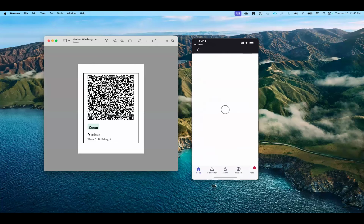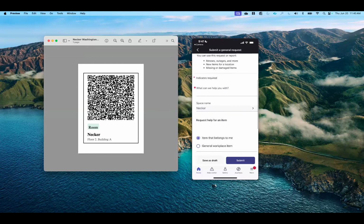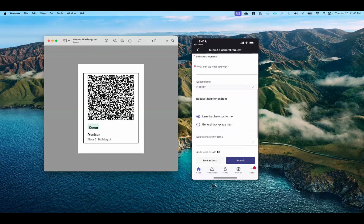And now I'm just going to submit that request. You can see it brings me to that same form we just had, right? That same thing. But what it's done is it's pre-populated the location. I don't have to go down and pick what the location is. The QR code immediately lets me know what that case is. And then where those assets are, it might have that list of assets that are pertinent or in that room. So if I want to pick something in there, I could pick that.